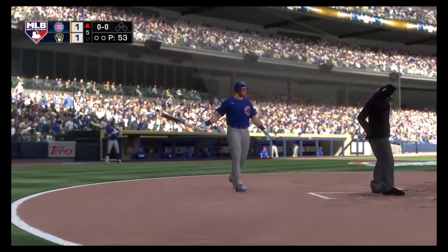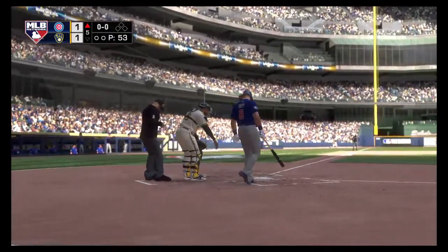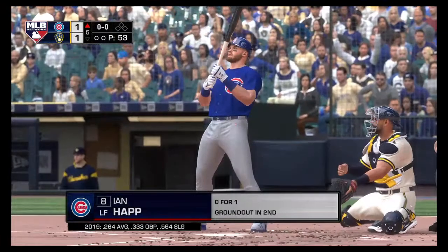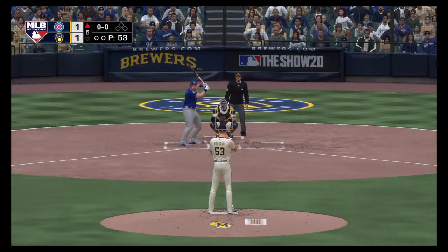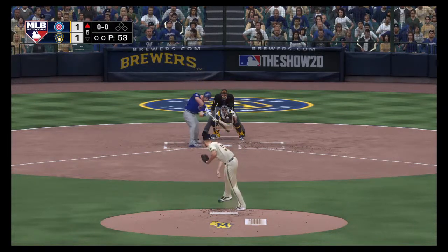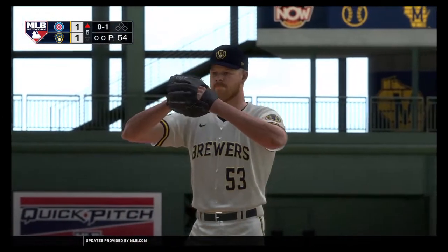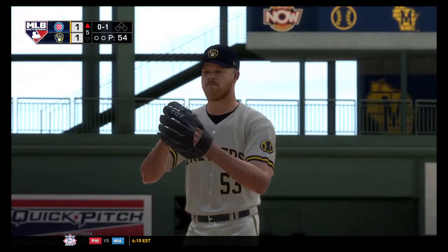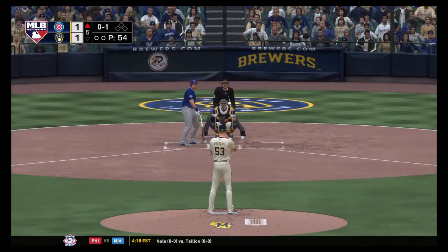Okay, thank you, Heidi. Leading off the fifth, the switch hitter, left fielder Happ, number 8. Here's the first pitch to him. Swing and a miss that time. It's 0-1. Really feels like he's just on cruise control out there on the mound right now. Boy, this is a tight one. You kind of get the feeling like the next team that scores is going to win this one.